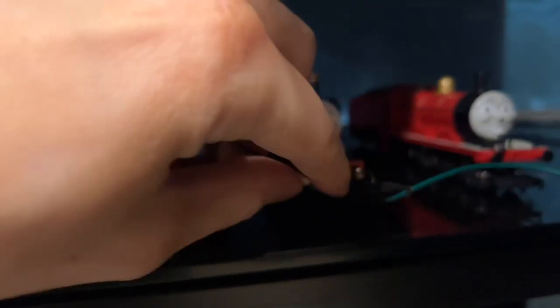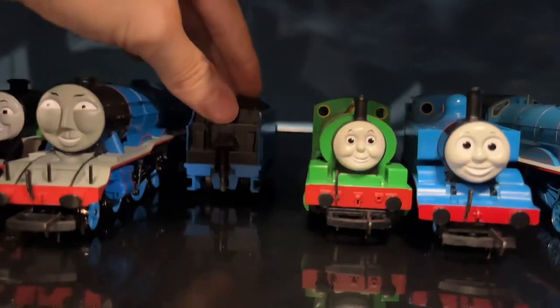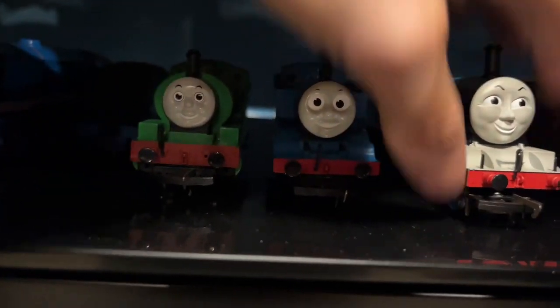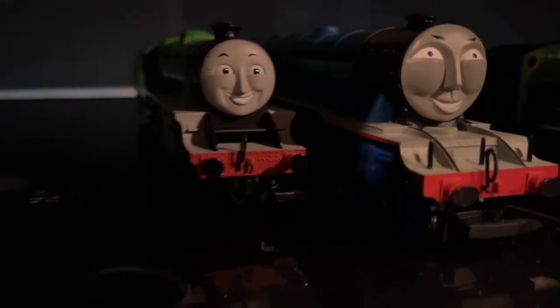I do have a proper case for them, but when I'm filming, I just need to grab them as quick as I can. Oop, this wire's let go. I keep the main characters here. Usually they're lined up better. I just got done filming the last episode of season 4, so I haven't gone in and rearranged everything and cleaned them up yet, but I put the main ones up here.